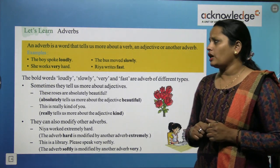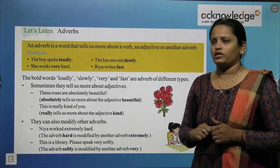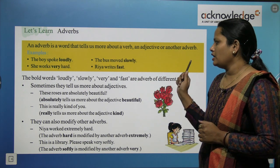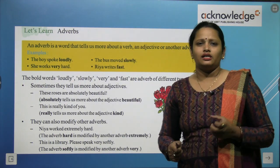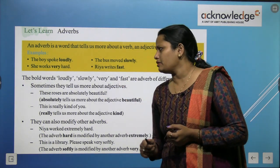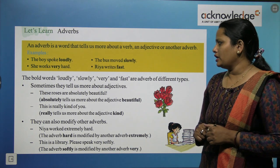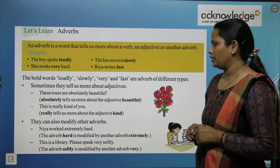The boy spoke loudly, the bus moved slowly, she worked very hard, Ria writes fast. So, the bold words loudly, slowly, very and fast are adverbs of different types. So, यहाँ पे जो भी dark color से words लिखे गए हैं ये सारे adverbs हैं अलग अलग types के. Sometimes they tell us more about adjectives. So, कई बार ये जो adverbs हैं ये हमें adjective के बारे में और ज़्यादा बताते हैं.